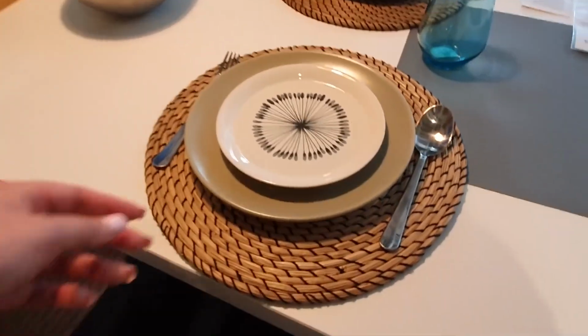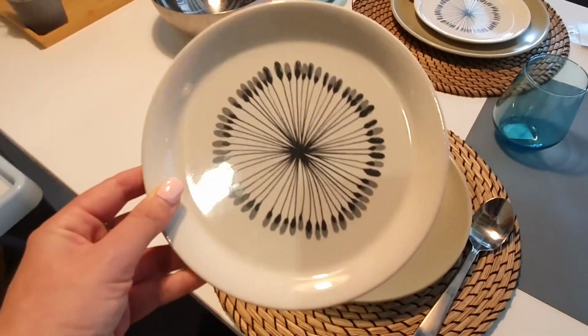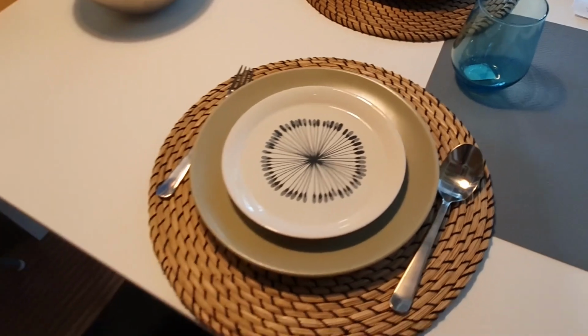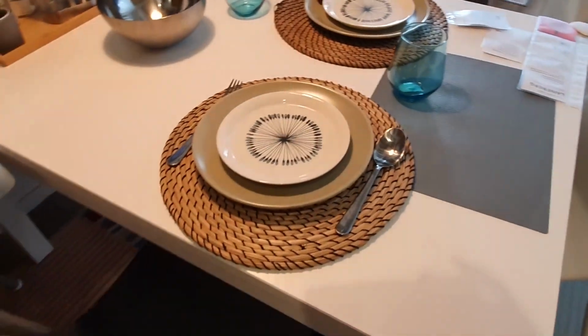I thought these side plates with this kind of dandelion motif were really cute, and they look really nice in this setting with the sage green plate and the woven placemat with the black accents.